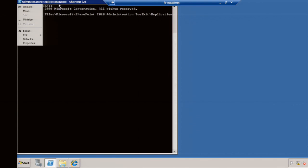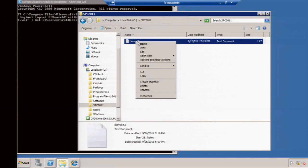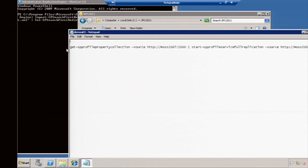So I opened up the replication engine, and again, I repeat, this is a free download. It's part of the SharePoint admin toolkit. I paste the command. It's a very simple command, by the way. Don't be alarmed. Hold on, it's actually the wrong command, I think. Yeah, it's the search first redirection command. You see, I can't even copy. My God, I'm so happy that I prepared those text files. Yes, that's the right command.